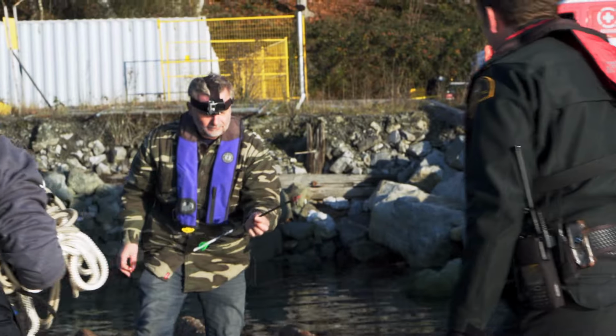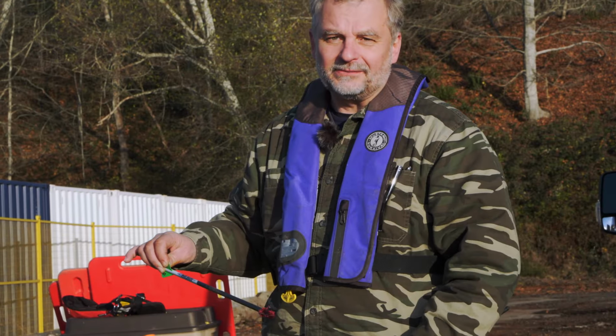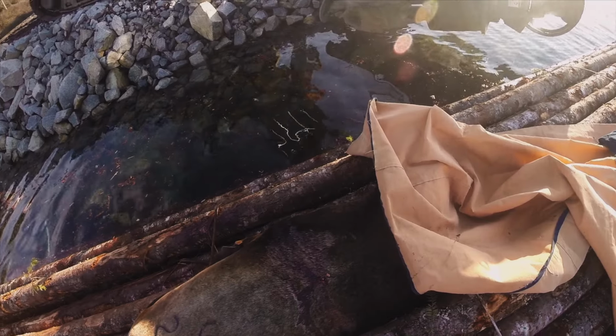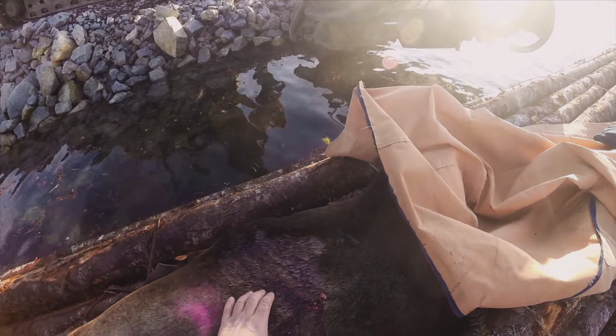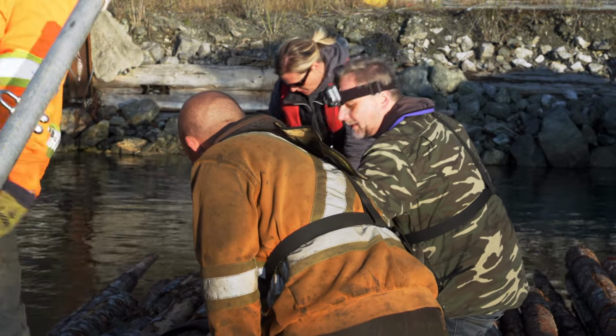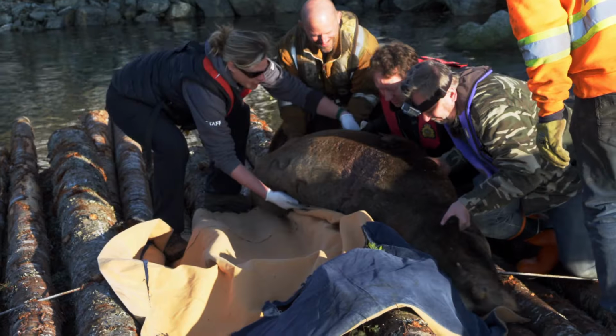That's it. It came out relatively easily, mostly because it's been there for so long, but obviously the damage has already been done. He needs to go to the rescue center for treatment. The question is, how? Now we have to roll him back a little bit. Ooh.